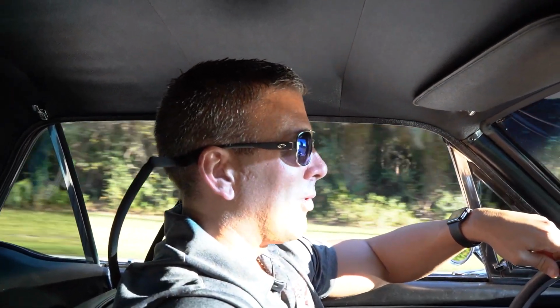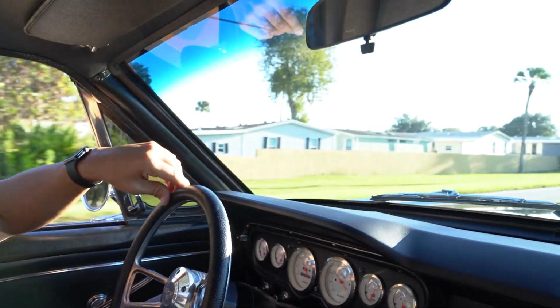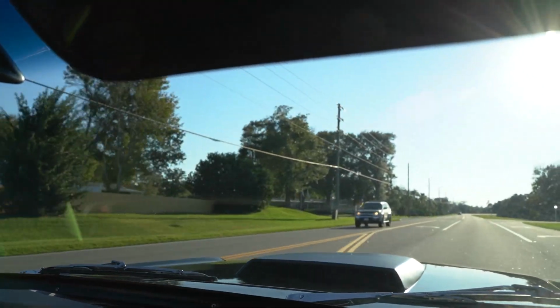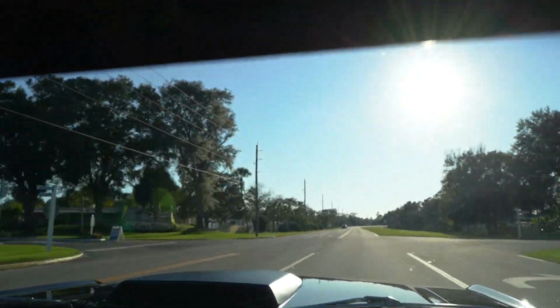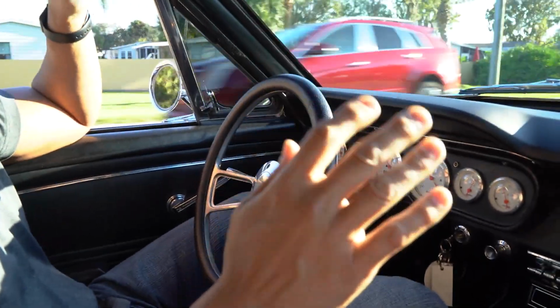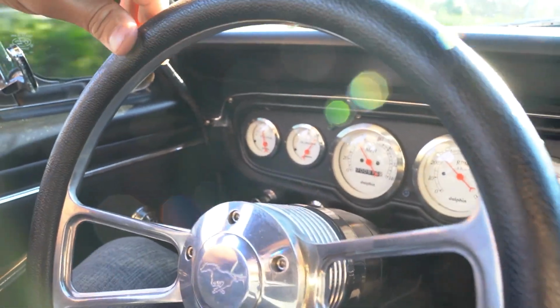Good stuff. This thing drives fantastic, so let's show you that right now. This car runs great. If you're looking for a good running modern day Mustang, this is the one for you. Response in the steering wheel is fantastic. Car responds immediately. It runs amazing, like a brand new car. Let go of the steering wheel, drives down the road nice and straight, doesn't want to pull.